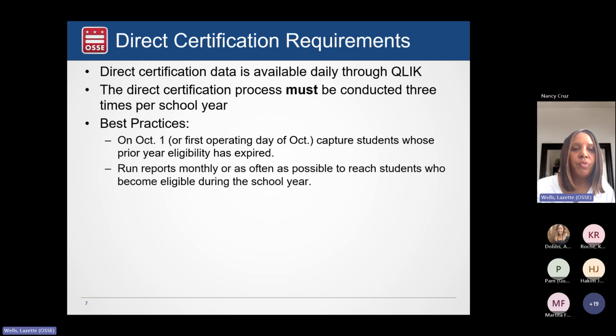Another best practice is to run reports monthly or as often as possible to reach students who become eligible during the school year. So again, a student may not appear on the direct certification list at the beginning of the year, but you are able to qualify them for free meals through direct certification at any point during the school year.